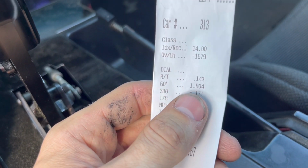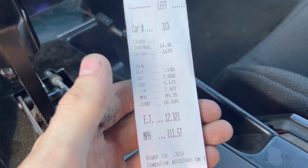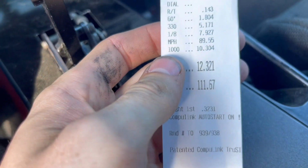The 60 foot went back to a 1.80, and I didn't change a single thing. Same exact setup from the last pass. Well, that's pretty cool. I tried to go fast the last time I was up here, Memorial Weekend, and I just got slower. This weekend I came up just to dial in for the 12.50 class, and it's gone faster every single pass since I've been up here on Wednesday. So, I mean, heck, I'll take it.